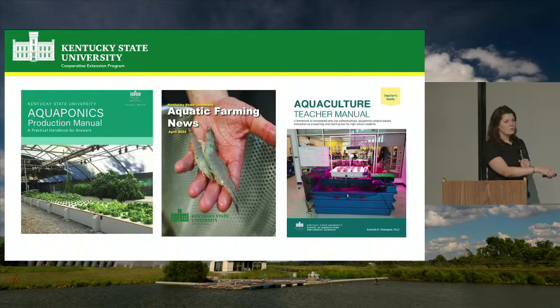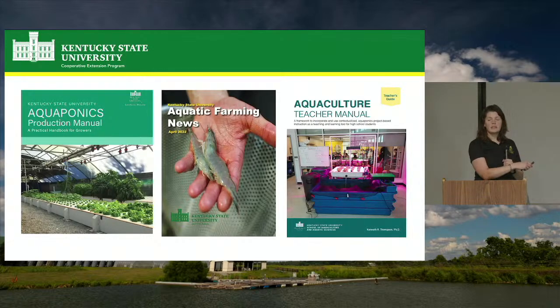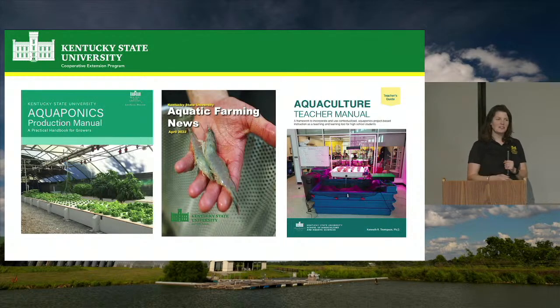And then I just wanted to also bring your attention to some resources that we have out there if you're interested in learning more. This is our aquaponics production manual. It's basically, if you don't want to spend 8 hours on YouTube searching for stuff about aquaponics, just go there. It's all in there. We have the aquatic farming newsletter that Dr. Durbero has done for many, many years, and we are restarting that.